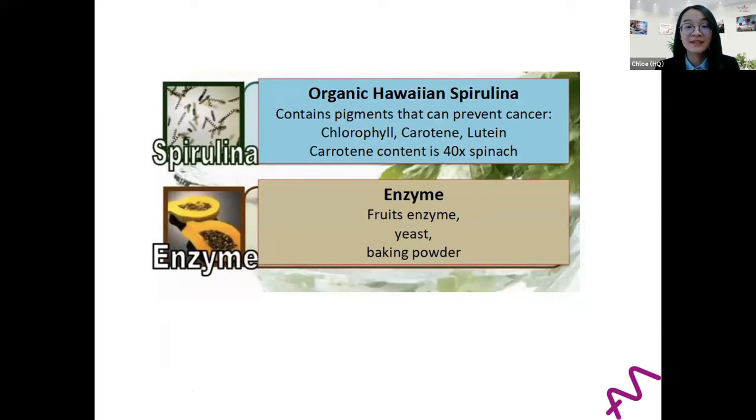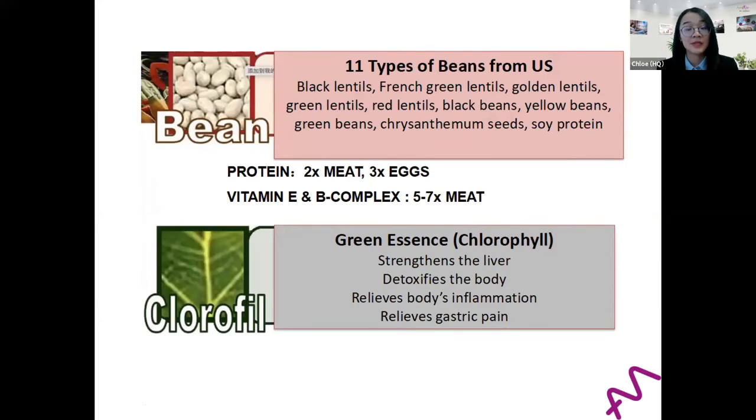Next, spirulina. It contains pigments that can prevent cancer, which are the chlorophylls, carotenes, luteins, and enzyme. VG81 also contains enzyme. It contains this fruit enzyme, yeast, and also baking powder. Next, we will proceed to these 11 types of beans from US. It contains black lentils, French green lentils, golden lentils, green lentils, red lentils, black beans, yellow beans, green beans, chrysanthemum seeds, and also soy proteins.